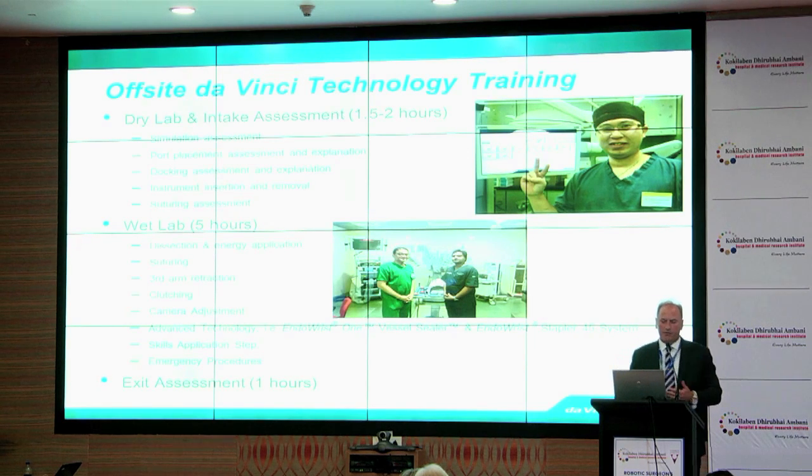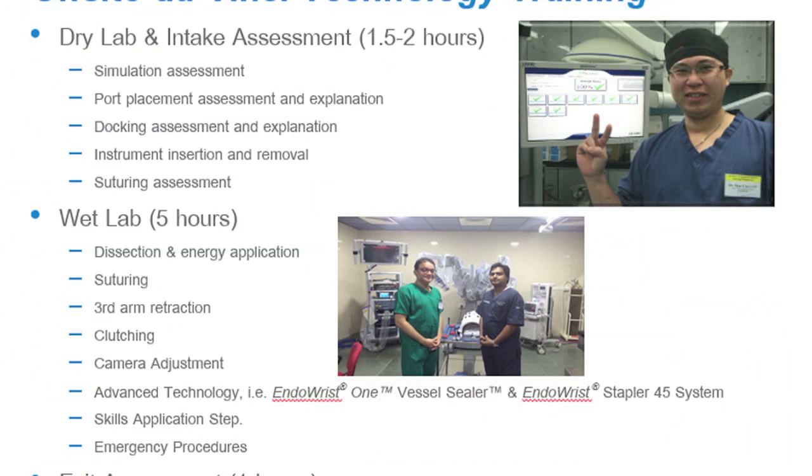And then in the afternoon, you get into your wet lab, and this is really where you're honing your skills. You're learning everything from dissection and energy application in this combined space with an additional third arm, suturing, both one-handed and two-handed, and running sutures, clutching, camera adjustments, learning how to minimize your movement, and coordinate basically all the capabilities that the robot offers in that environment.